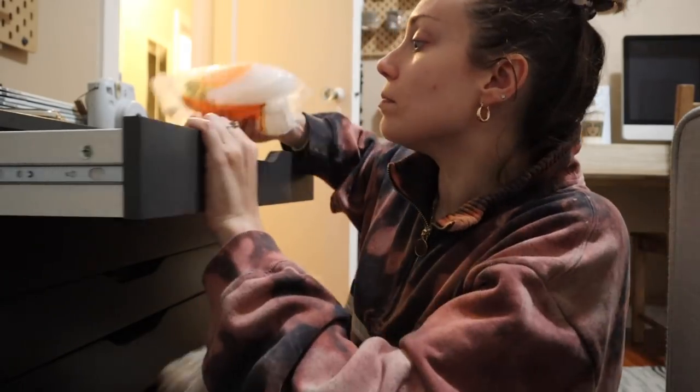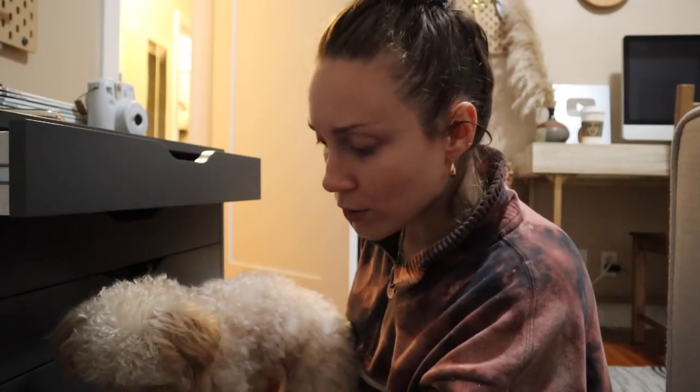Where's my hot glue gun? I think it's in my tools. We're trying to talk about DIY supplies. We're not trying to play with little babies. Oh my goodness. She's in play mode.